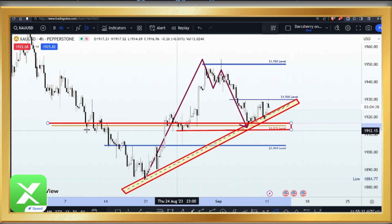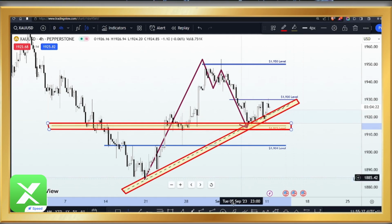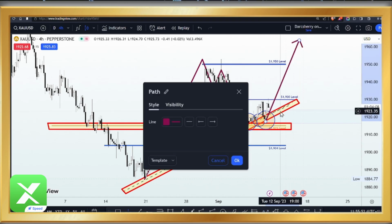Of course, we identified this on the higher time frame. We begin to see buy pressure. In fact, throughout the course of the second half of last week, we saw buy pressure resume around this area, with the hopes that we might likely be seeing an uptrend continuation from this area to push price up.